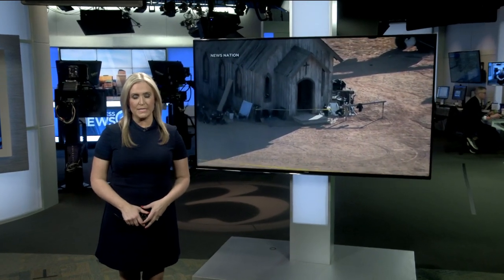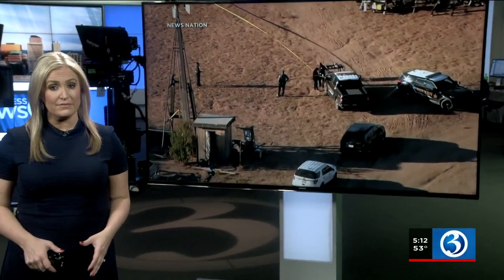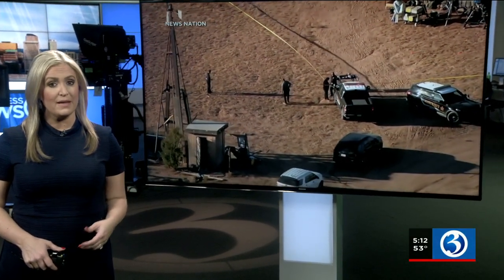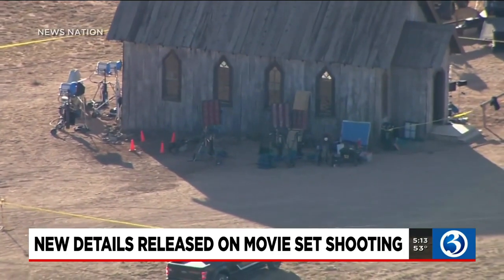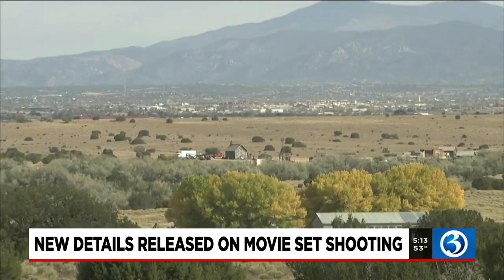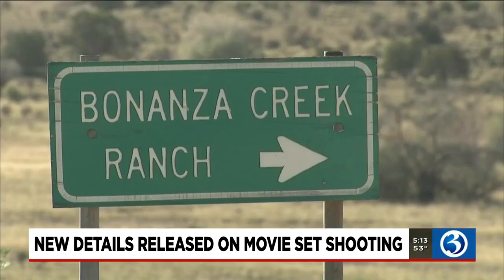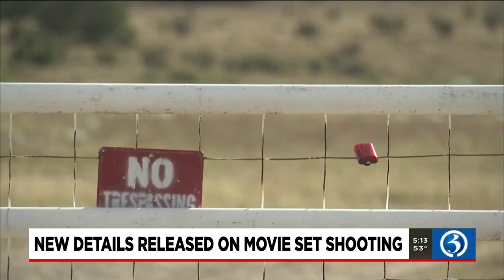We are learning new details about the deadly shooting on the set of the Alec Baldwin movie Rust. Investigators in New Mexico now say they have recovered the bullet that killed a cinematographer and injured the director. The incident happened last week as Baldwin was rehearsing a scene with a gun he was told was not loaded. Police also say they recovered other real bullets on set, but would not comment on how they got there. There is still no word on who could be held accountable.